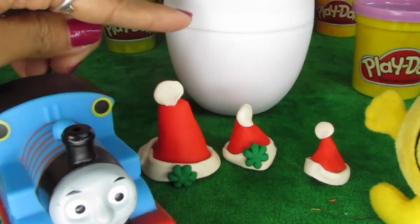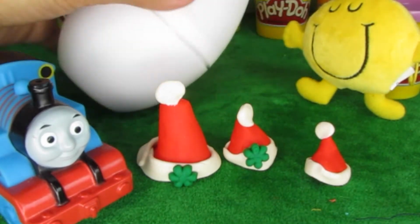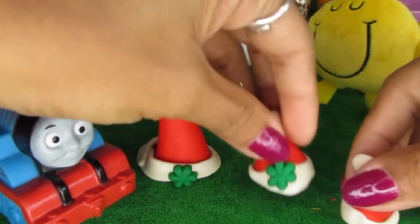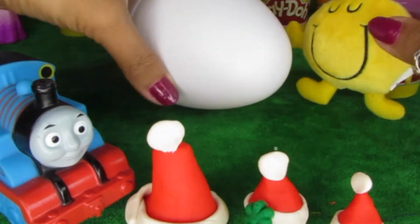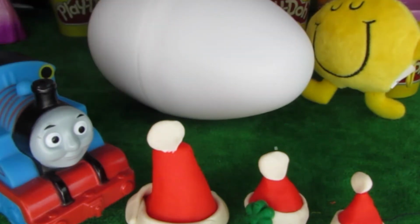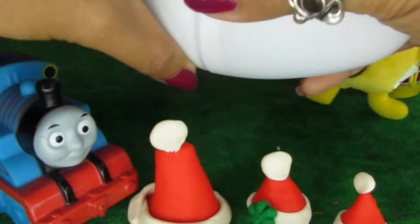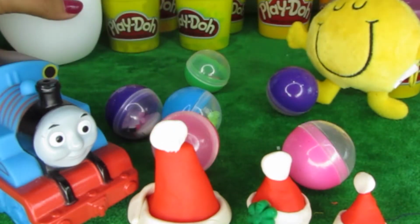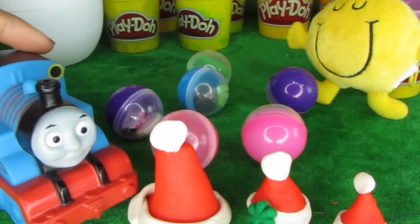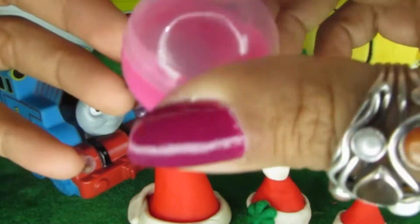Let's see. Oh, wait, look. What is that? Is that a giant surprise egg? Looks like it. Let's see. What's in the egg? What do you think, Thomas? Who's in the egg? Wow, there's lots of little eggs inside the one little egg. That's cool. Let's see what's in the pink one.